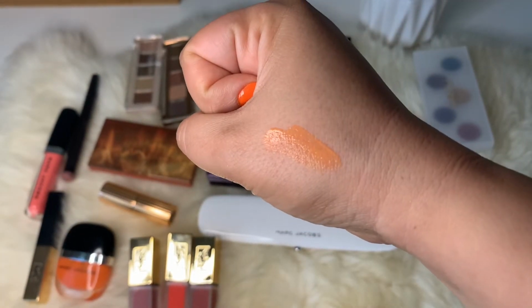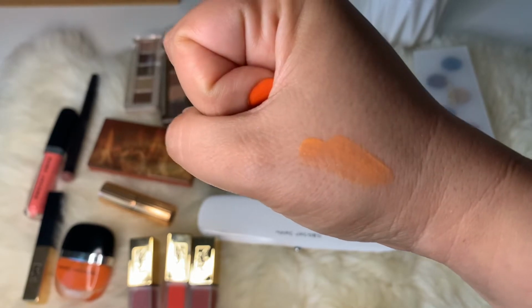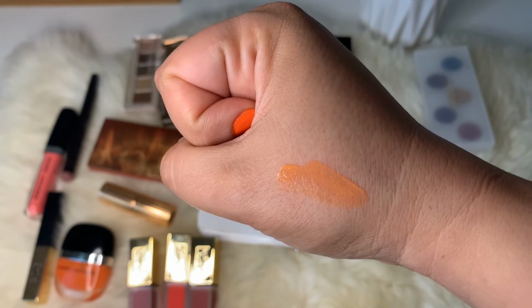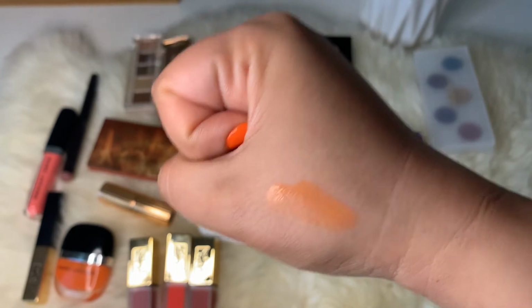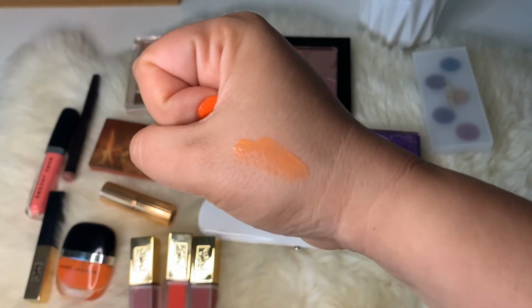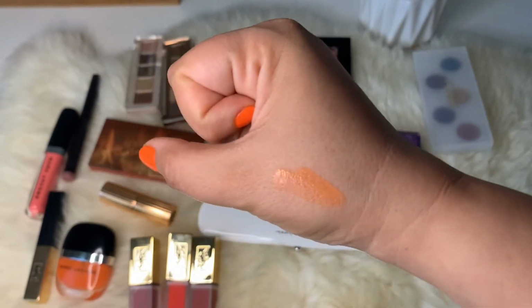It does dry up after a while, but as I go about my day, it starts to disappear and gets a little patchy. So I have to layer it at least 2 to 3 times to get the right shade, and also for it to stay a bit longer. But look at it. It's so beautiful. Orange everywhere. I love it.